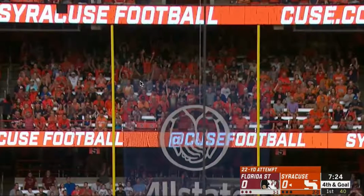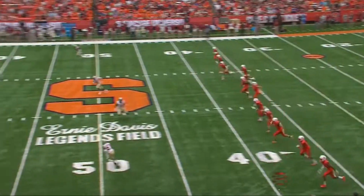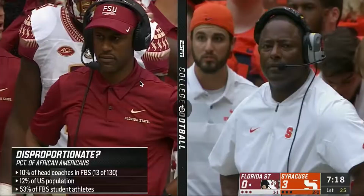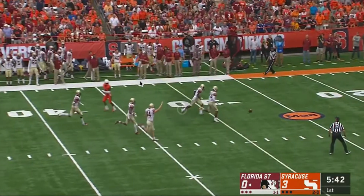So through the first two drives, seeing some good stuff from the defense. You see two dumb penalties that really hurt them on that second drive, but Syracuse was adamant to run power at them once they got in the red zone and near the goal line, and FSU did what they should do. They held up versus those three straight power plays to force a field goal. I'm going to skip ahead. I'm going to do another series for the defense. Don't feel like watching the offense.